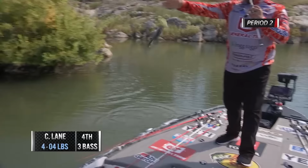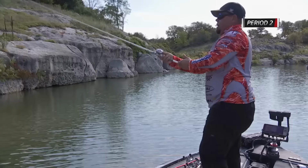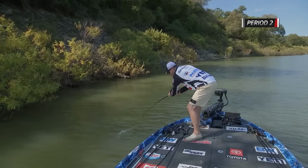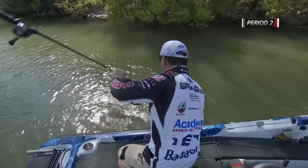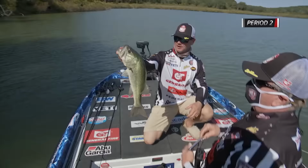I think this one's gonna go 1 pound, 0 ounces. Just throw this all day in the backs and just work hard. Oh my god, not what I expected, boys. But we'll take it. 3 pounds, 10 ounces. Oh my goodness, look at the head on that booger. He's got no body to him, but hey, that's the kind of fish you need to make moves.